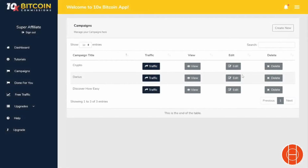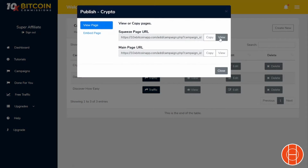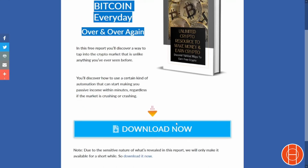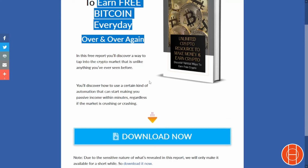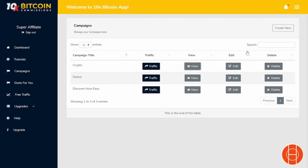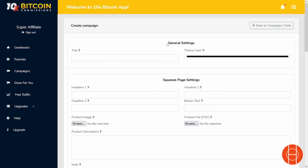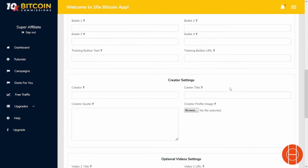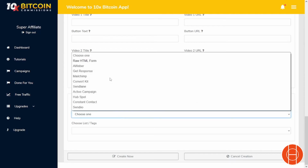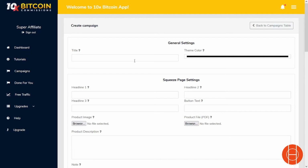Like you see, this is a done for you campaign, or you can create a new one. Let's see this crypto campaign. Click on view here to see it. Like you see, this is the squeeze page URL and the main page. Let's see the squeeze page, and voila, this is the done for you page hosted by the GenX Bitcoin. You just check this page, put your link here and start promoting it. And of course, you can create a new one by clicking on this button here. Like you see, all this section is customizable. There are the general settings, the squeeze page settings, main page settings, creator settings, optional video settings, integrations like autoresponders, any autoresponder you choose. And voila, that's it.